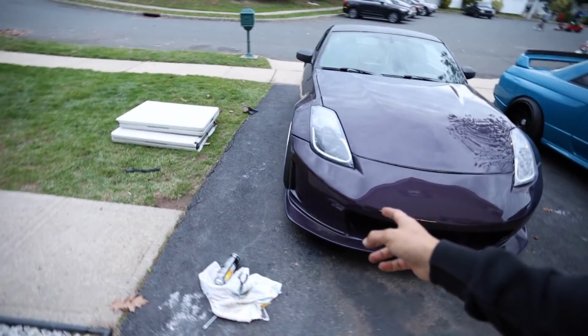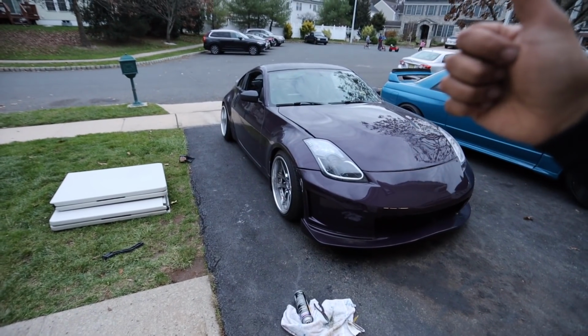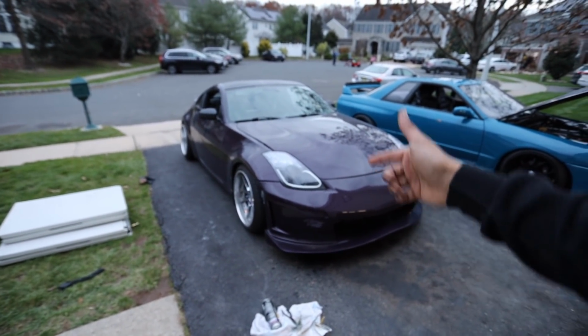Quick little update on the cars. The 350 is now fixed. The brake issue is fixed. Now all we have left is the oil gallery gaskets. If you guys don't know, oil gallery gaskets are just a common thing that go out on 350Z HRs, and that is why we have low oil pressure in this thing. At idle, it has low oil pressure, so we have to change out the oil gallery gaskets soon. As soon as we have some free time, we have to get this thing cracked open and do that.